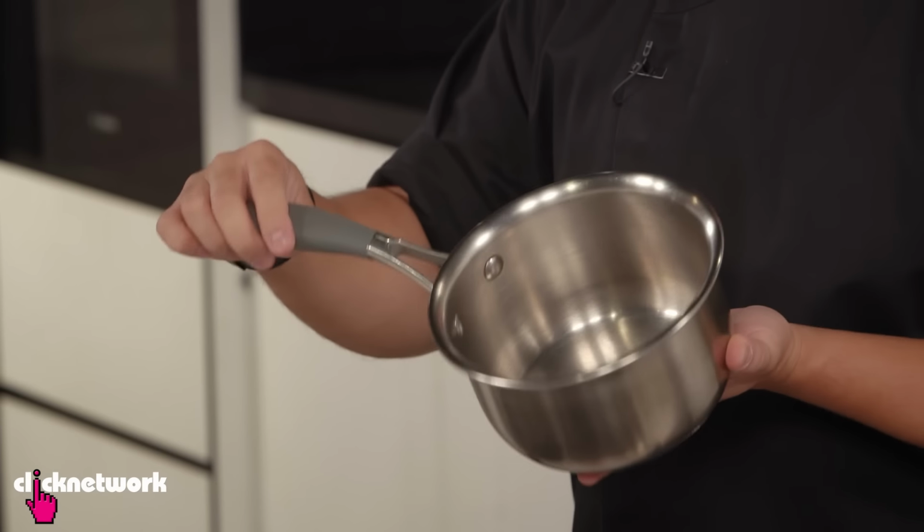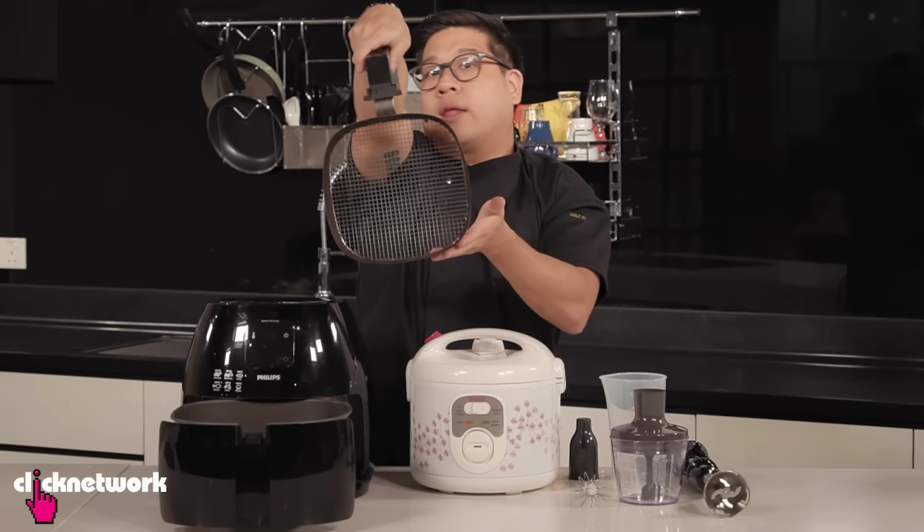Now, before we get into cooking, I think it's essential to talk about what you need in your kitchen. What are the very essential cooking utensils you require? What about pots, pans, powered appliances? I'm going to give you the lowdown on all this today.